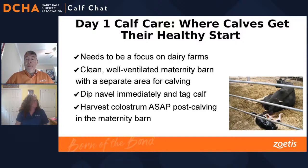If you spend half your time on day one calf care, I'm not sure that's too much in terms of the pre-weaning period. A lot of the problems that I see come from a dirty maternity area, not having a clean maternity area, or problems with colostrum management. So day one calf care is really important. Some of you work on calf ranches where you get calves that are 2 to 3 days old. You don't have anything to do with day one calf care. What I would tell you is that's still a huge piece of the puzzle.